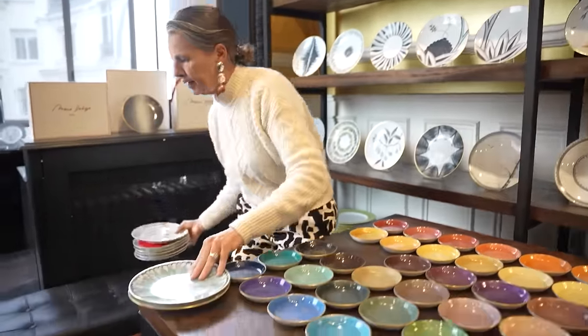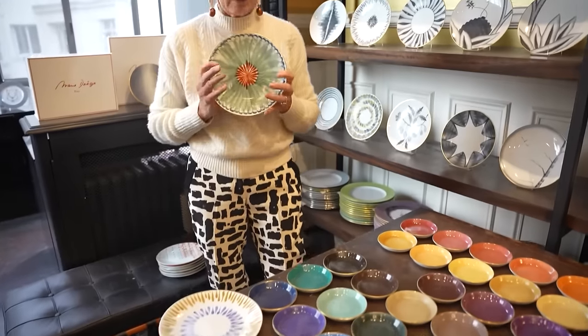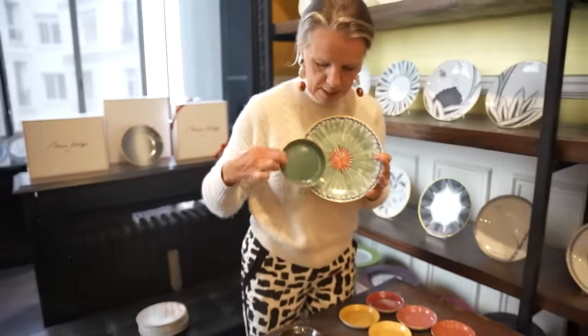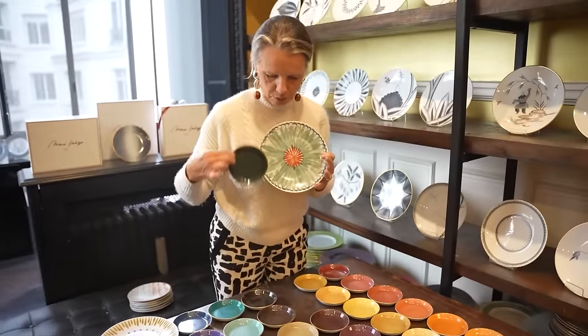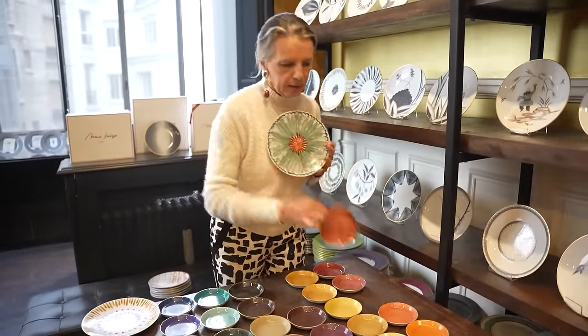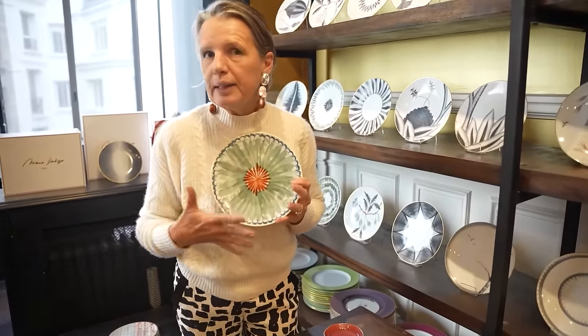You see this plate, for instance. Again, 3 colors have been chosen. We have chosen some green, we have chosen some blue, and we have lit up the middle with some red. This could be in gray and black, and the look will be completely different. So there are as many possibilities as your imagination could imagine.